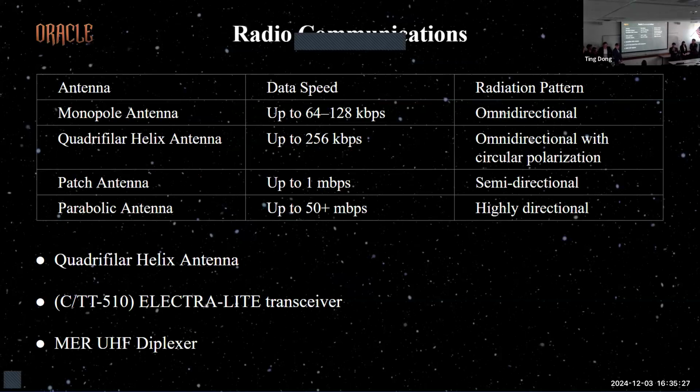So to power this antenna, we decided to use the electrolyte transceiver from Alta Rose. It's wonderful. And we use the diplexer to allow multiple antennas. The diplexer allows us to both send and receive data using one antenna.